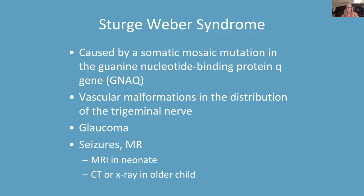So it's very interesting to know how to work up these kids. You know, some people like to try to spare children imaging studies, and so they might send to ophthalmology and say, well, if the child doesn't have glaucoma, that's reassuring. However, you can't use that as an excluding factor. The absence of glaucoma does not ensure the absence of abnormal findings on MRI. So you really have to send to ophthalmology and do the MRI.